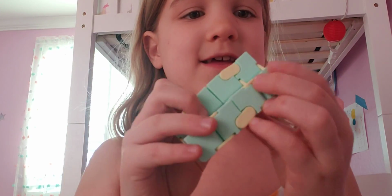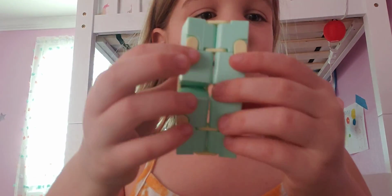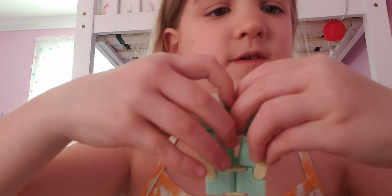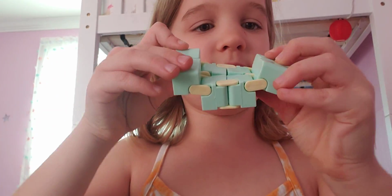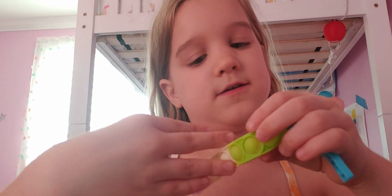Okay. Second, let's go with the random. An infinity cube. Watch, guys. I got a trick. So you do this, kind of bend it, and then you put your fingers right here, and then you. It feels so weird. All right. We have a snake. Those snakes.